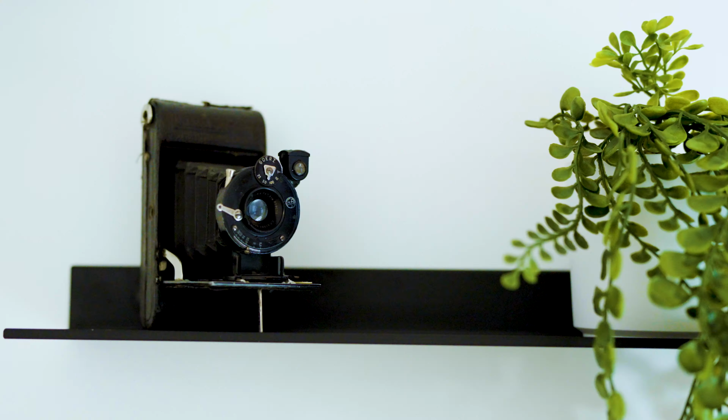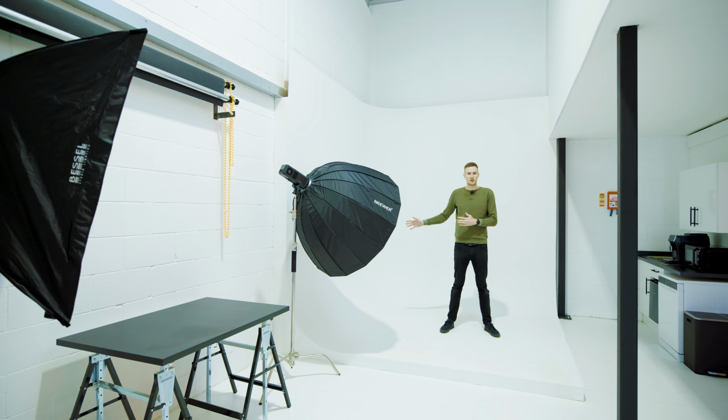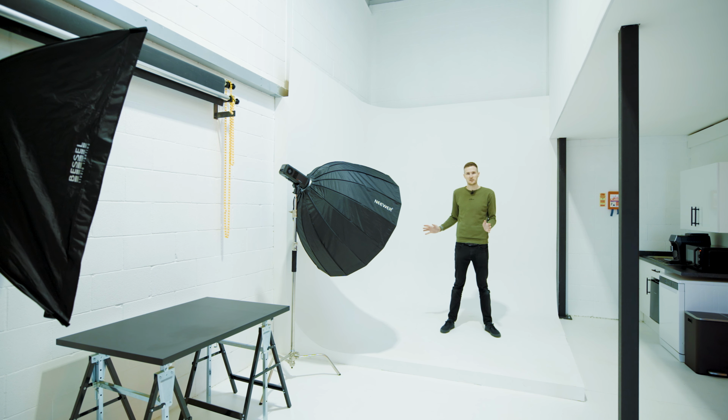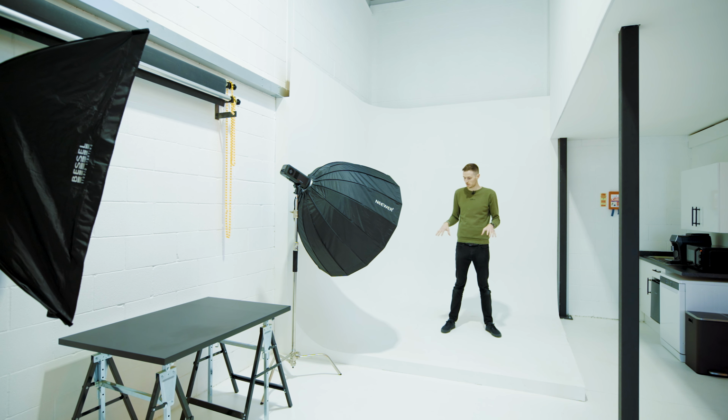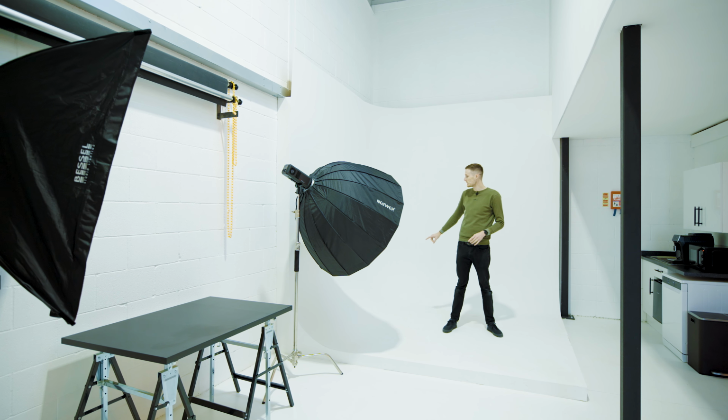So moving on to the centerpiece of the studio, which is this custom-made 3x3 meter white infinity cove. This was made by a good friend of mine who's a builder. He'd never made anything like this before, but he absolutely smashed it with this. It's all predominantly made out of MDF. Even the curves are made out of MDF, with the exception being the top, which had to be plastered multiple times in order to get a nice smooth finish.